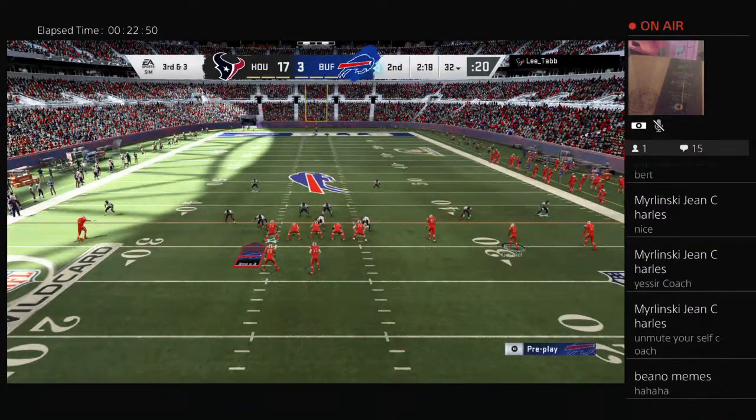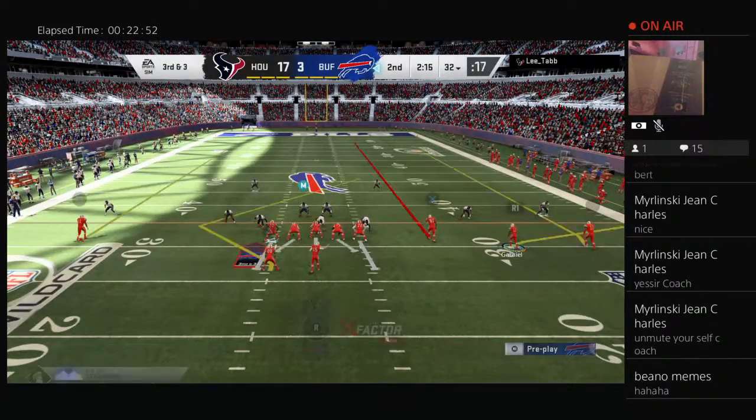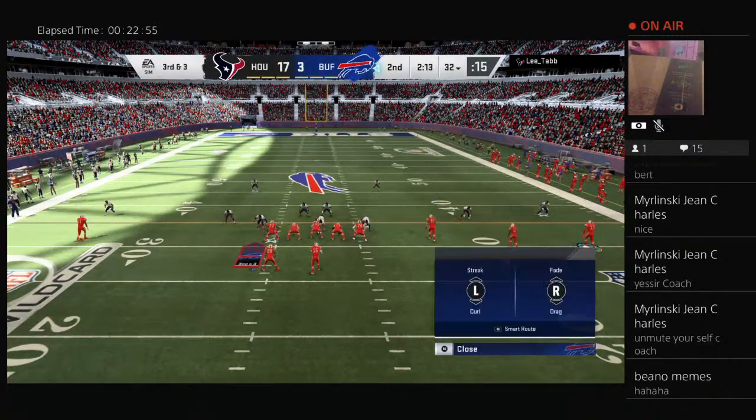Go. Take down. 81. Mike, 55. Check, 55. Mike.